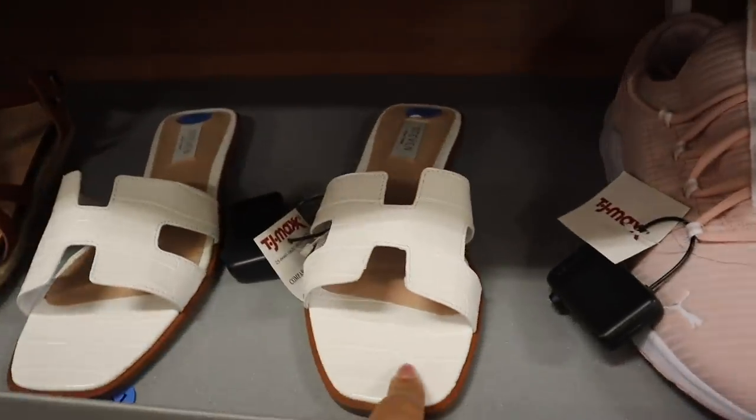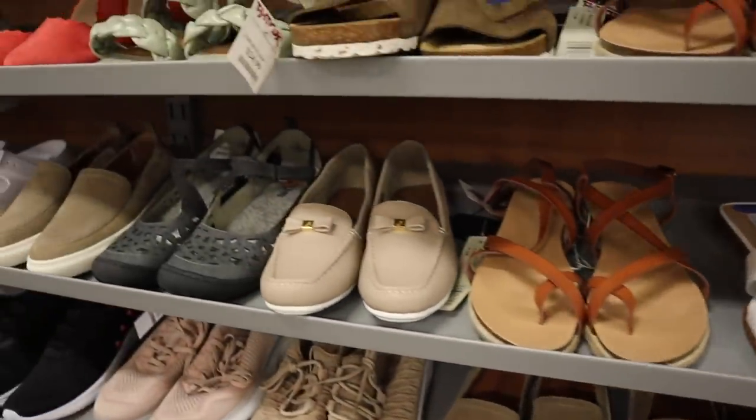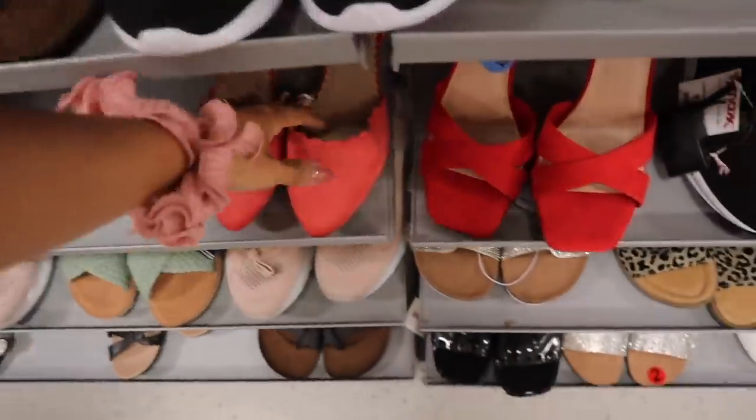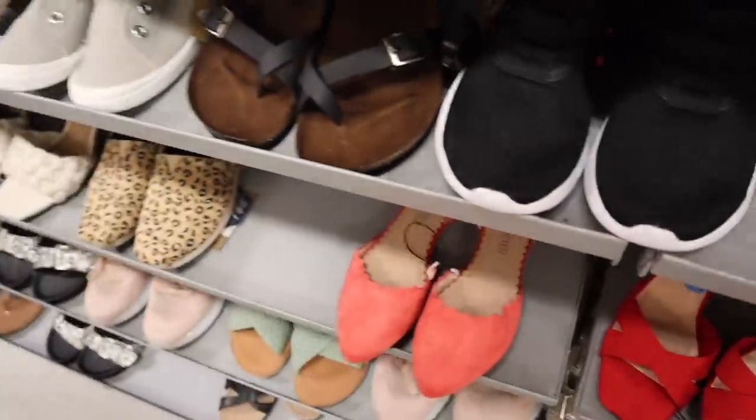Look at this one, Steve Madden in New York, a really expensive brand, and this one is only $30 here. I love looking for the braided ones. This one is only $17. They have pastel ones. Look at this one with the cut. It's so cute. So the brand Restricted, it's only $17.